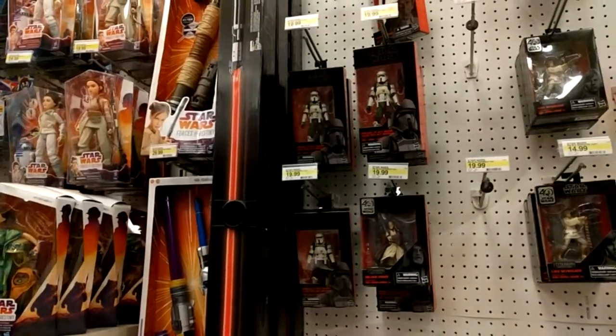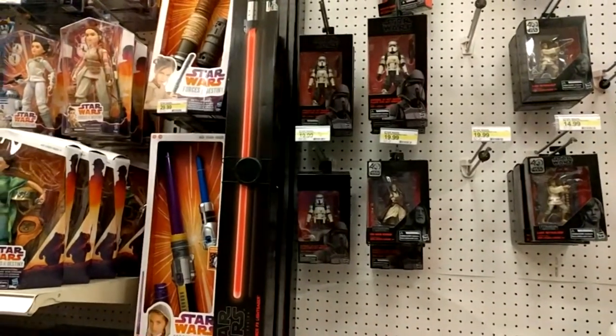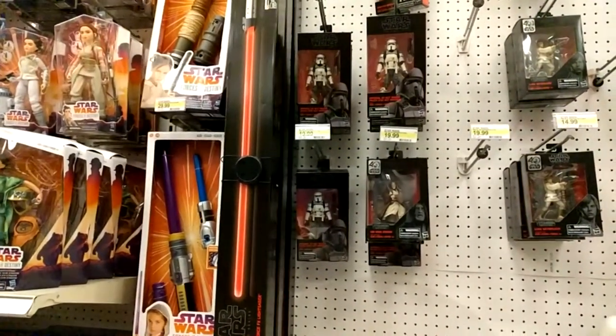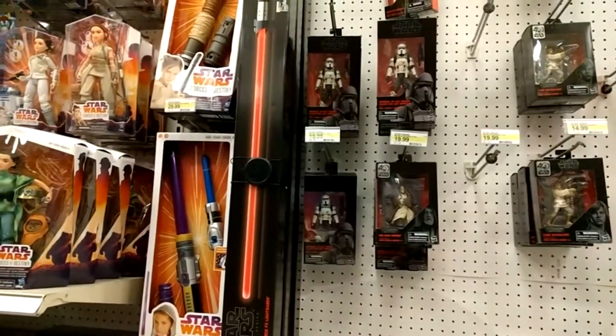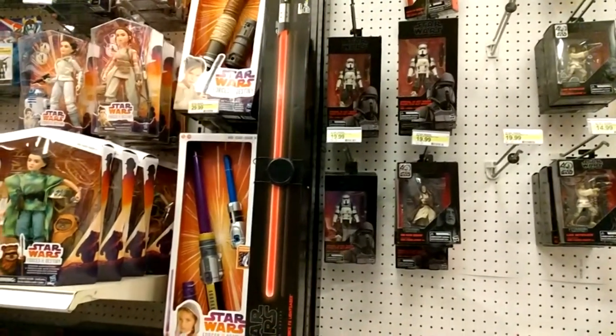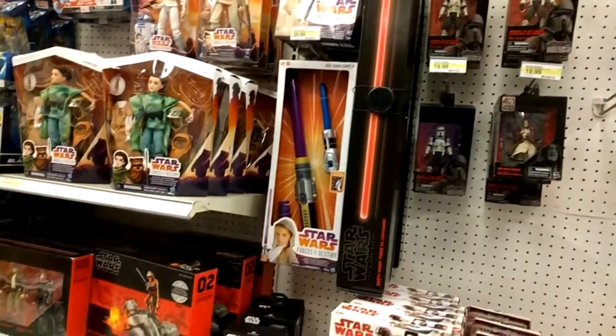I don't know that it's a good idea. I mean, I guess it's okay right now to have it in the Star Wars aisle, but I would think you probably want that in the girls section. So obviously they're trying to cater more towards girls with that product, but whatever, have them next to Barbie. I don't know.